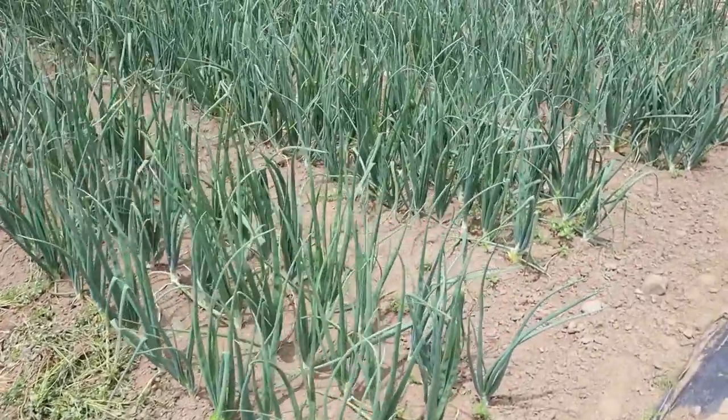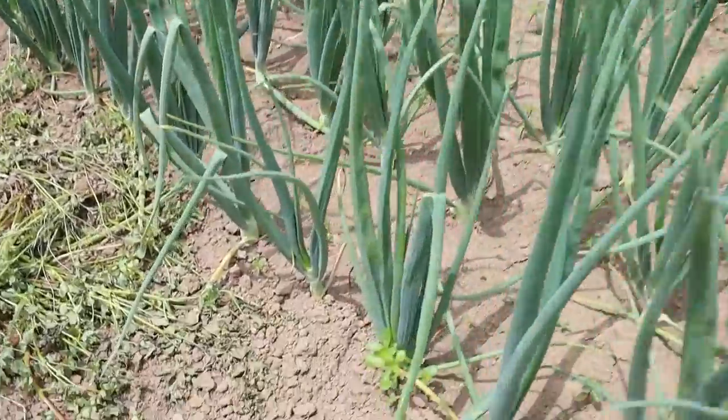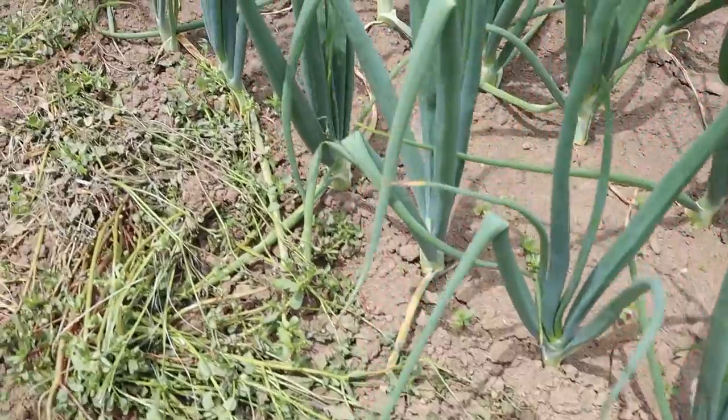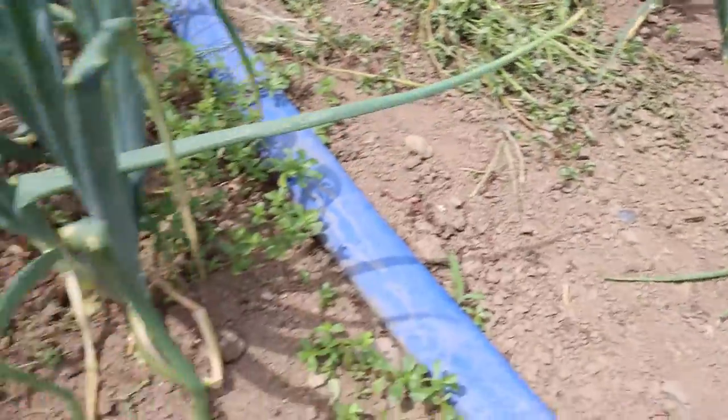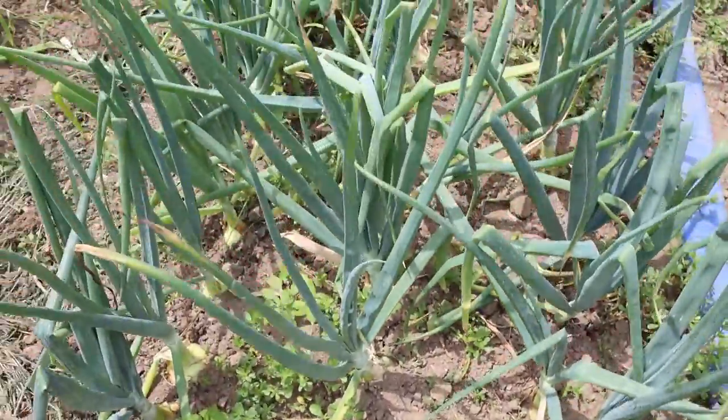This is a newer planting of onions. You can see these are not as mature. They're not quite as close to being harvested, but this planting is really getting close.